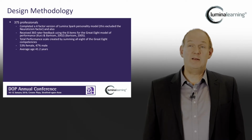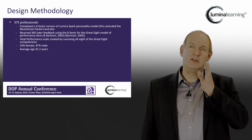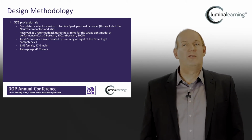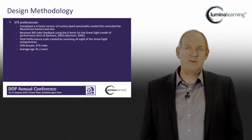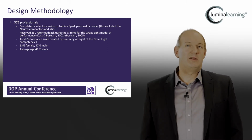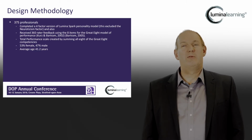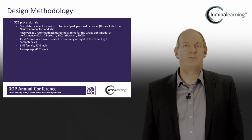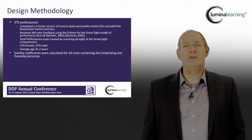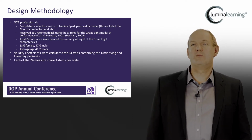In terms of the design methodology, this research is based on 375 professionals who both completed Lumina Spark but also got rated feedback against the 8 items from the Great 8 model. We had quite a nice split, 53% female, 47% male and so on. Slightly older population. This was based on people in the working population that tended to be professional people or managers and above. So validity coefficients were calculated for the 24 traits by combining the underlying and everyday into one score. And each of the 24 measures therefore had 4 items in each scale.